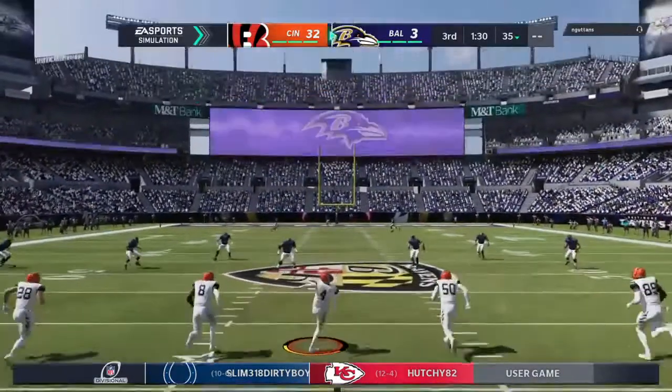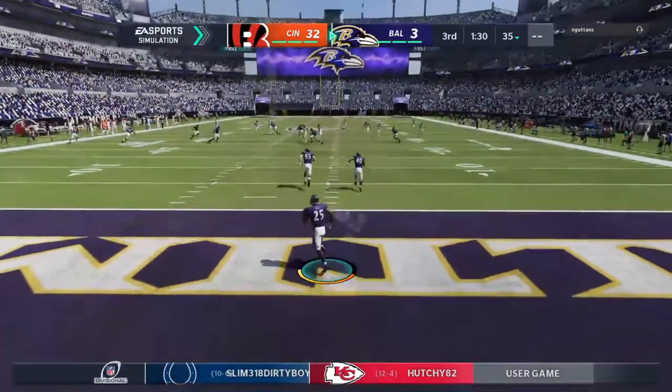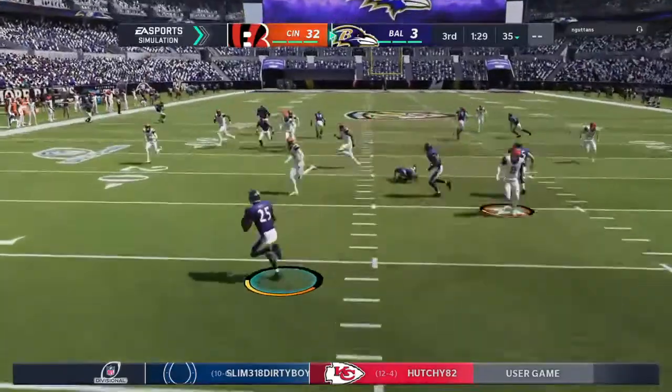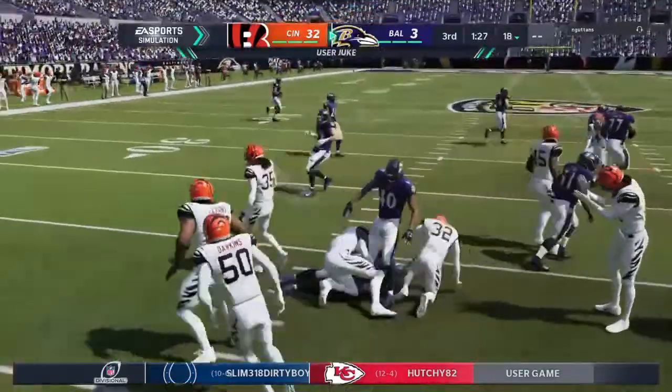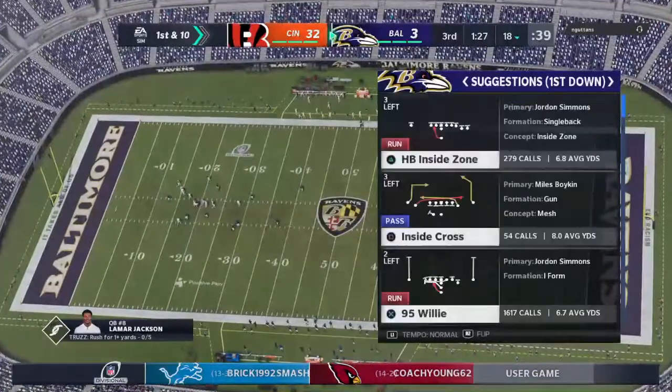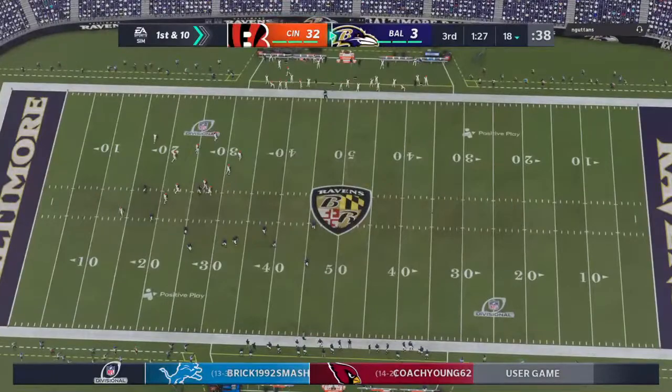Joey Slye now to kick off after the touchdown. Taken about 7 yards deep, and he'll be brought down shy of the 20, so the decision to bring it out of the end zone, not a good one. 18-yard line.